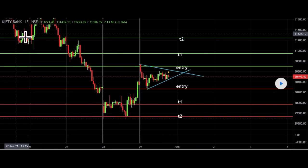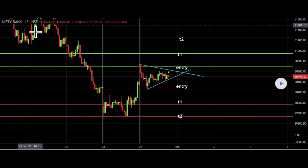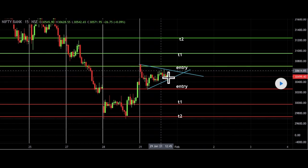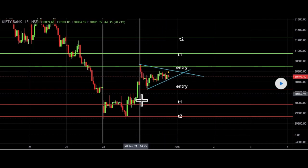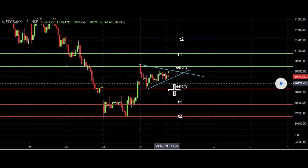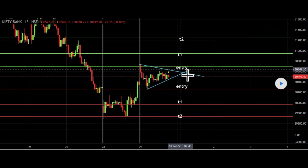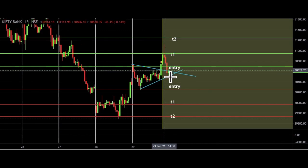Traders, a third example is Bank Nifty 15 minutes time frame, okay. We saw that Bank Nifty is making a narrow range like this, okay. First resistance, second resistance, and then our team was eagerly waiting for entry here, okay. Now let's see what happened. Our entry was here, we achieved the first target, and as soon as we achieved the first target, we did not wait for second target.